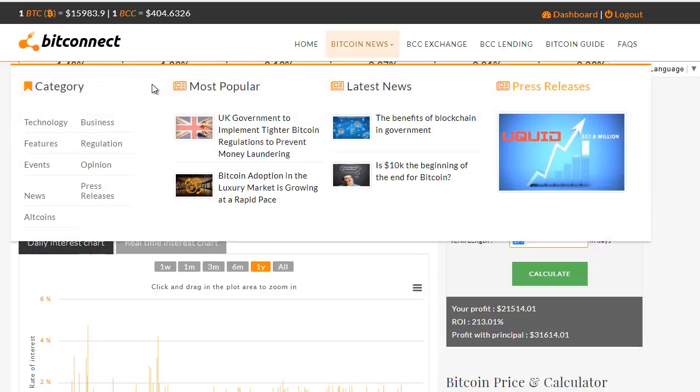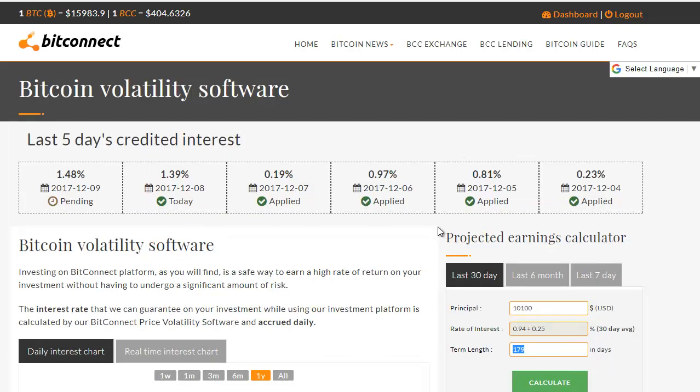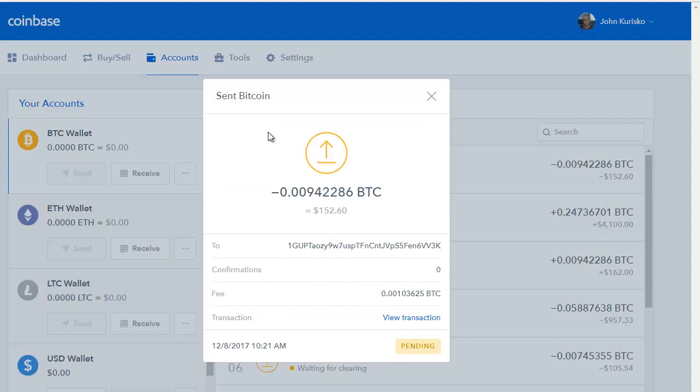Applied. Everything's applied. All right. So that's it. We'll be back with you when this clears. It should clear in a little bit. I'll be back with you when it clears. Remember, we're on the Bitconnect. We wanted this to clear. I'll go back to the Bitcoin wallet. You could always update yourself, update to view the transaction.